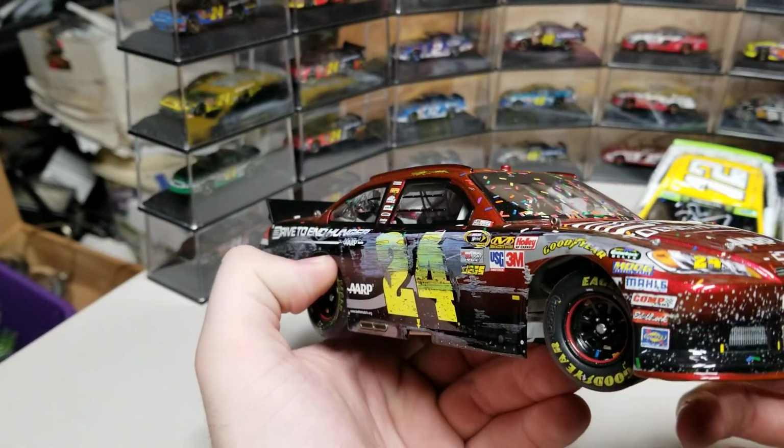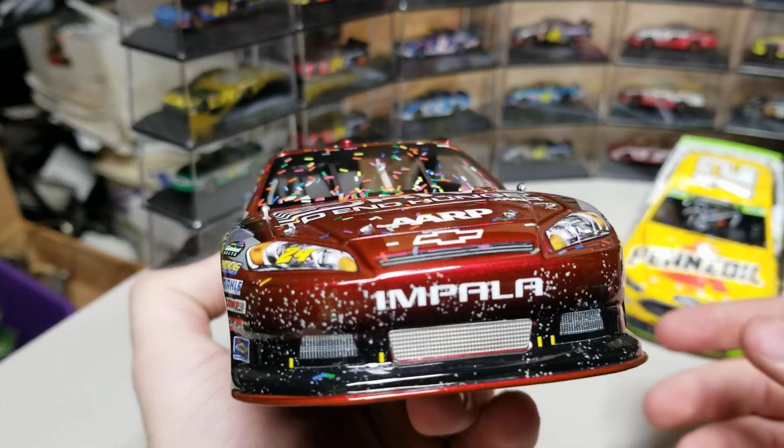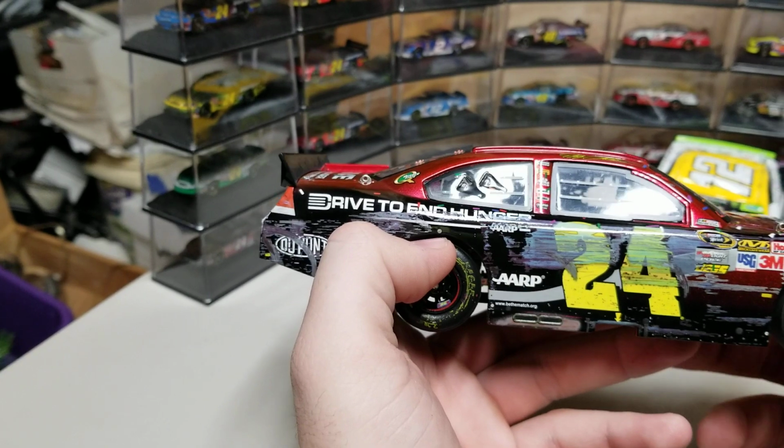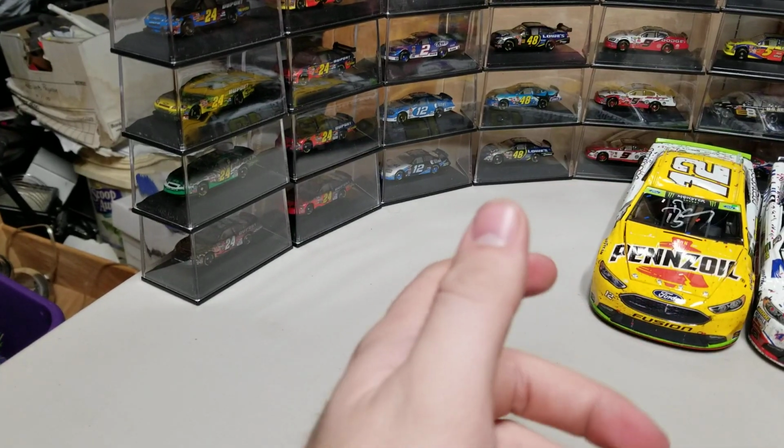And that's the number one thing that puts it here. This one just has a little bit more dirt on the nose and a little bit more of the rubber marks or tire marks on the right side. So that is number 12.